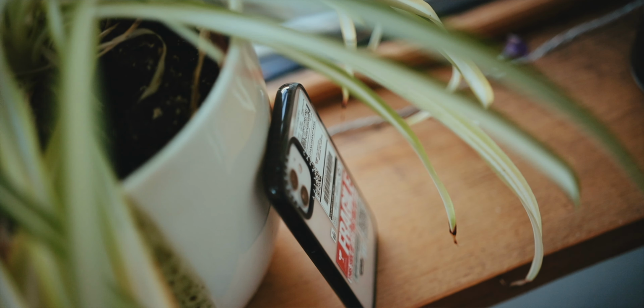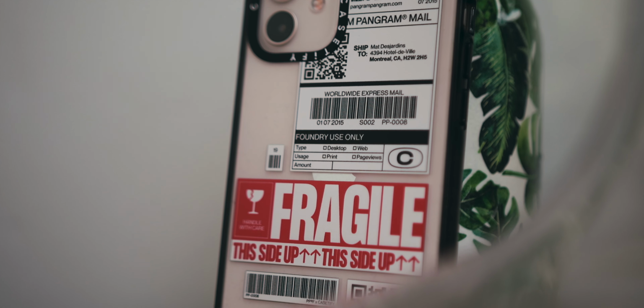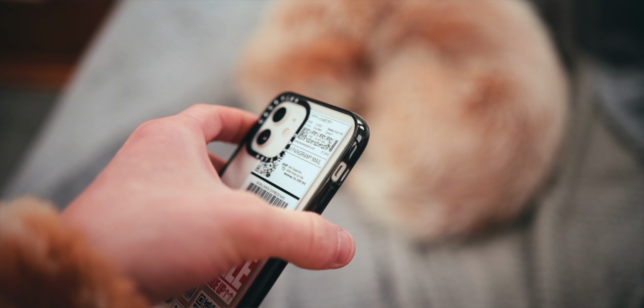Moving on, we're going to be talking about the feature that got me personally interested in these cases. Of course, it's that antimicrobial coating. Casetify claim that this coating they've dubbed Densify can destroy 99% of bacteria and germs from a phone surface. And unfortunately, I don't have any way of verifying this as I don't own a lab. This is still a pretty cool innovation.